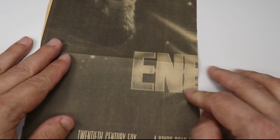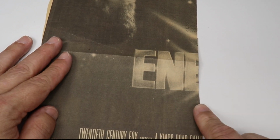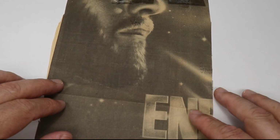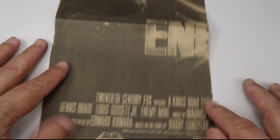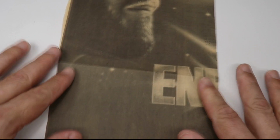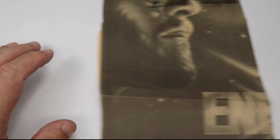On the back, you can partly see this is Enemy Mine, and you can see how big this was. I guess they were expecting it to be a massive film, and I don't think it really was that big of a hit. But it's a pretty big ad, even though it was only part of it there.